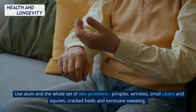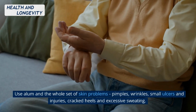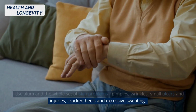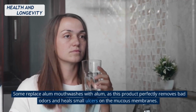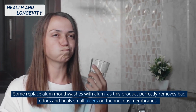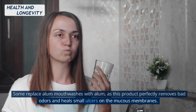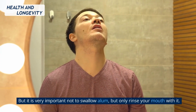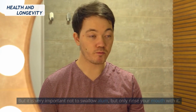Use alum for a whole set of skin problems: pimples, wrinkles, small ulcers and injuries, cracked heels and excessive sweating. Some replace mouthwashes with alum, as this product perfectly removes bad odors and heals small ulcers on the mucous membranes. But it is very important not to swallow alum, but only rinse your mouth with it.